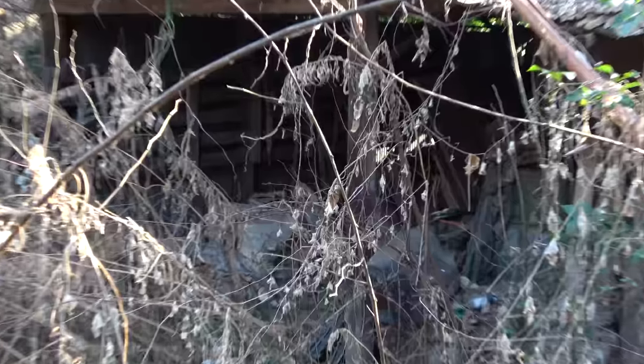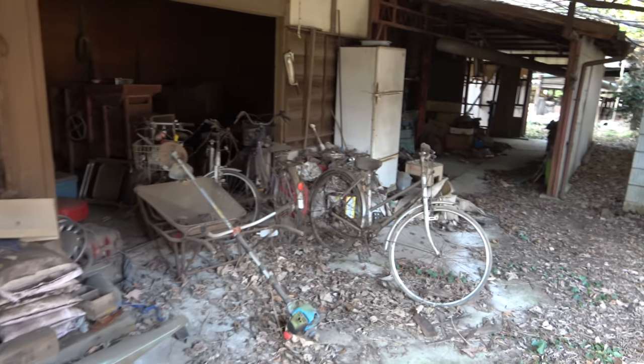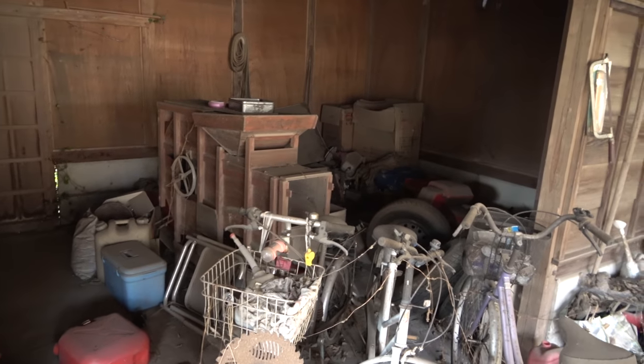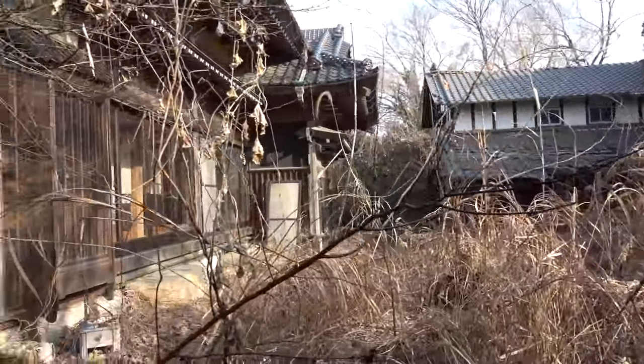I actually haven't had a look inside that shed over there. Got no idea what's inside it. One of the biggest costs to having this property is going to be clearing and disposing all of this junk.